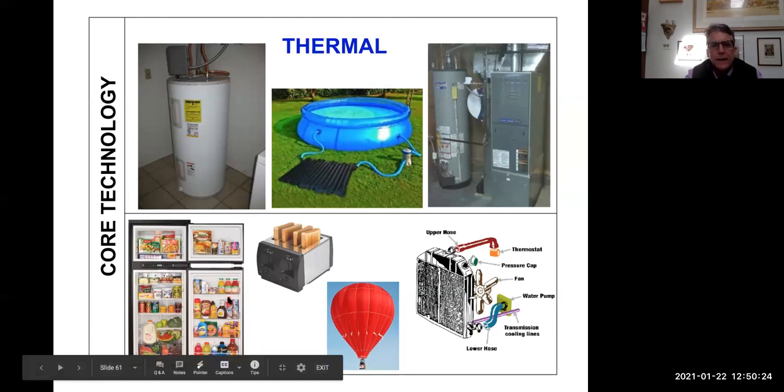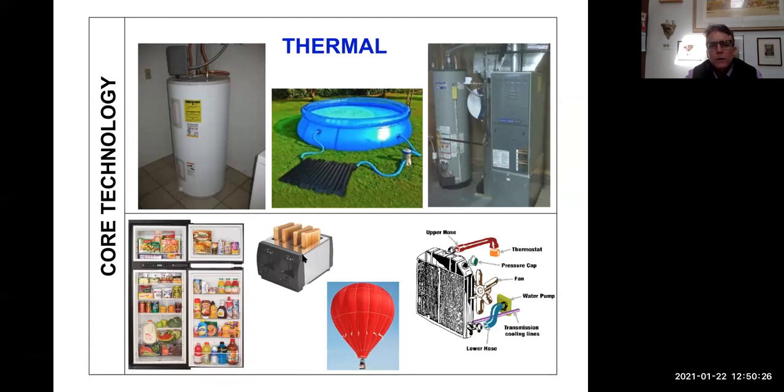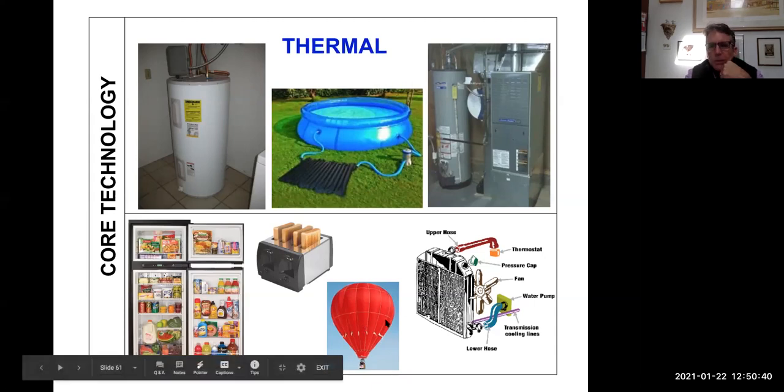It is insulated. Toaster, electronic technology, or actually electrical technology, right? Because it's heater coils, but it is also thermal technology. It works generating heat. Hot air balloon. This is a radiator in your car. The way it works, there is a thermostat.